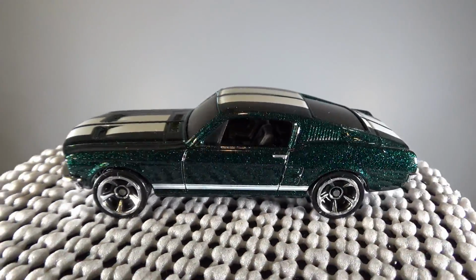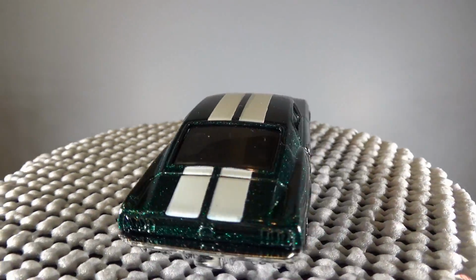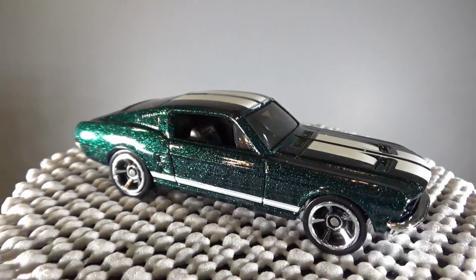The box says the car was from the Fast and Furious, but I think it was in the Tokyo Drift movie and was owned by Major Boswell.